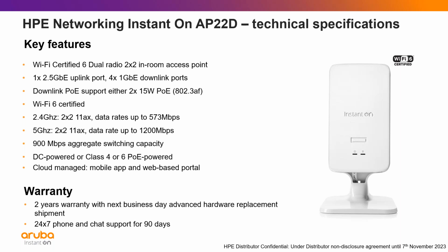So as we look at some of the technical specifications of the AP22D, it has one 2.5 gig uplink port on it, which, as I mentioned, supports the advanced number of clients that Wi-Fi 6 will allow. And then it's actually got 4 Ethernet downlink ports on it. Now, one of the unique things about this and also the 11D is that in smaller environments where you've got maybe 20 users or less, this can actually act as your firewall gateway type of product, right? So, you know, for really small environments.